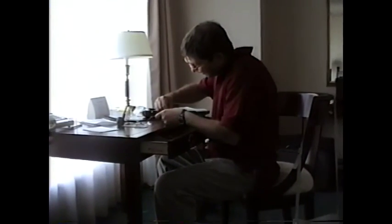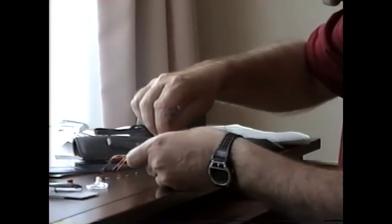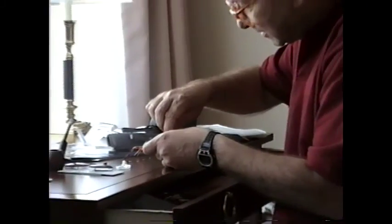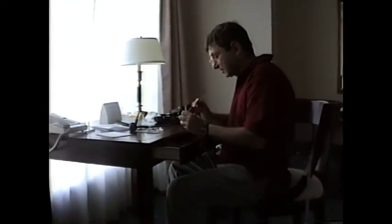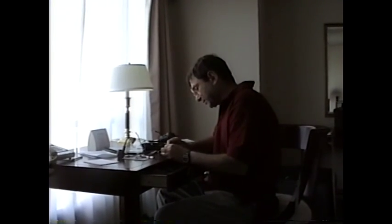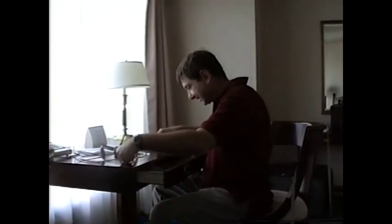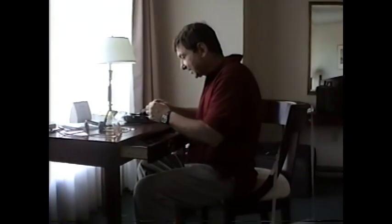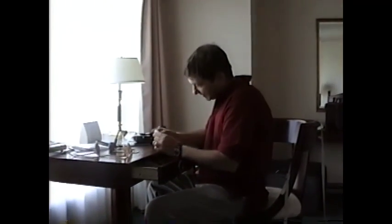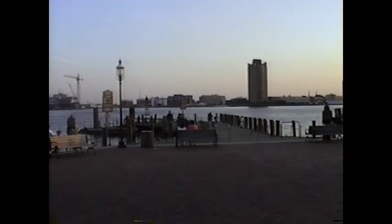What are you doing? I'm going to fix my glasses, but I don't know which screw to put in. What happened to your glasses? One of the frames fell off. Where were we when that happened? We were in Carter's Grove. Go figure. And who found it for you? Oh, my wife. God, I don't know what I'd do without her. And what else has she done this trip? She navigated us with great perfection and ease. But I planned the trip.